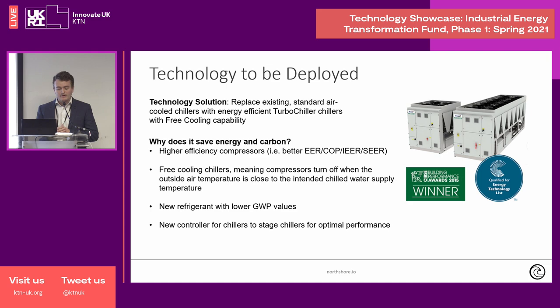The second aspect is the integration of free cooling capability. This is essentially an extra set of coils built into the unit, so that when the ambient conditions are low enough, outside air can be blown over the coils and the chilled water temperature reduced to its set point without the use of the refrigeration cycle. It's generally more expensive because you've got another set of coils to do that before you then have another heat exchange coil with the refrigeration cycle.